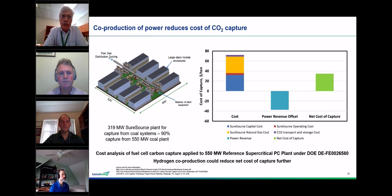And so it all adds up to maybe $70 a ton in that neighborhood. But you have the power generation revenue, which is offsetting it by almost $40 a ton. So you have a net cost of capture, which is where you saw our little dot on that cost curve at the beginning of the webinar. Net cost of capture in the mid-30s because you're able to offset the capital and operating costs of the carbonate fuel cell system with the power generation that you're doing while you're capturing CO2.